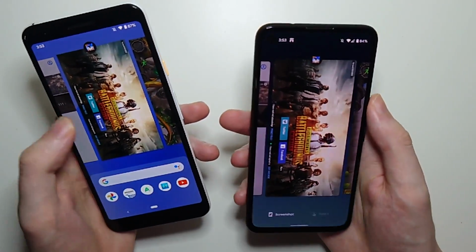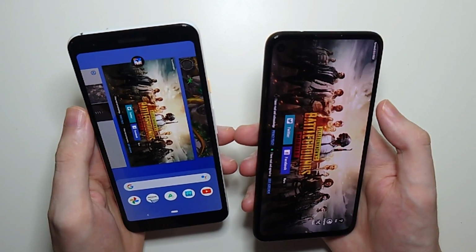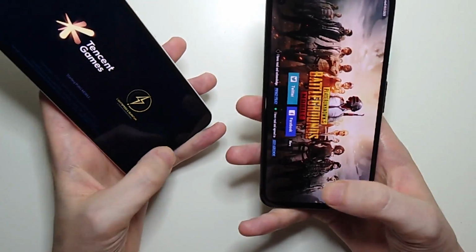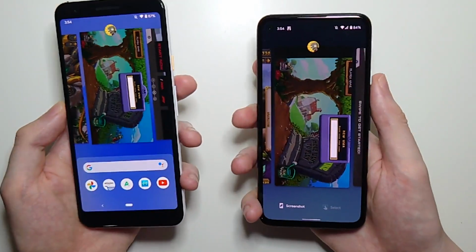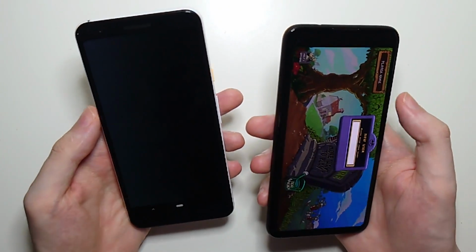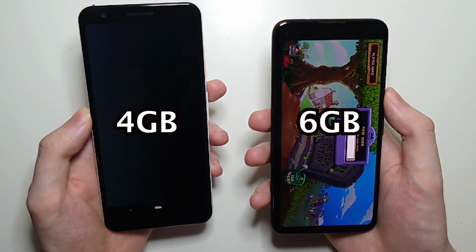So, let's go into PUBG. And let's give the 3A a try. So you guys see here, this is a massive difference because you don't want your game to restart. You'd lose your progress and it'll take a lot longer to get back in. PVZ. Again, guys, the extra RAM definitely making a difference.